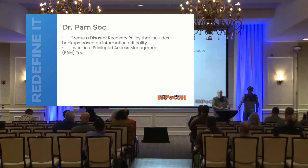Invest in a privileged access management tool. Basically, making sure that your service accounts are getting rotated, and that you're giving permissions to people who need it and at the time they need it. Lots of companies out there are doing PAMs. So again, start looking into those, talk to your account managers, and ask about PAM or whatever.